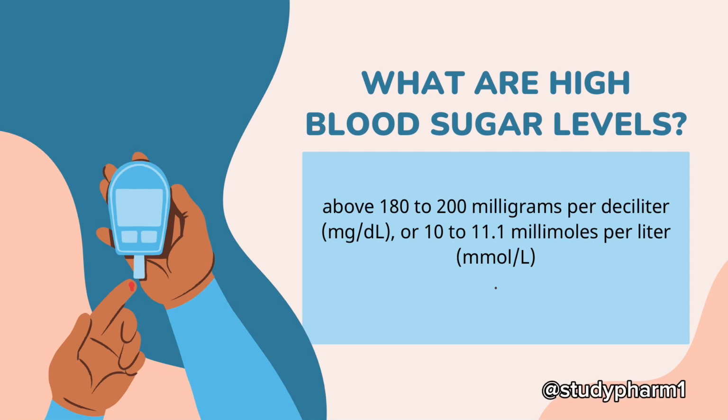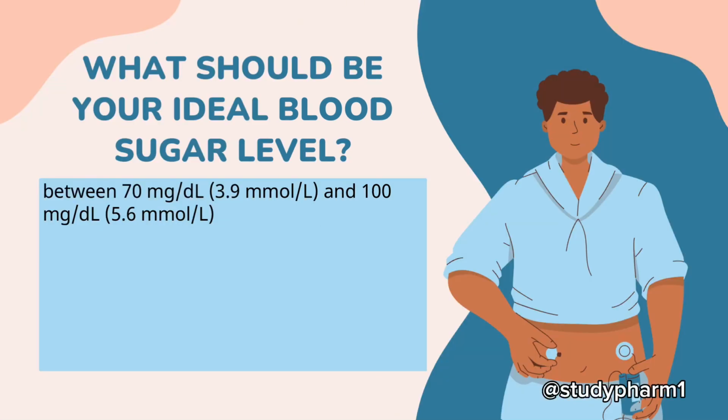What are high blood sugar levels? Above 180 to 200 mg per deciliter, mg/dL, or 10 to 11.1 millimoles per liter, mmol/L. What should be your ideal blood sugar level? Between 70 mg per deciliter, 3.9 millimoles per liter, and 100 mg per deciliter, 5.6 millimoles per liter.